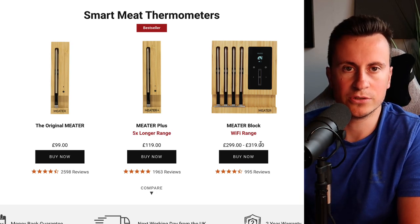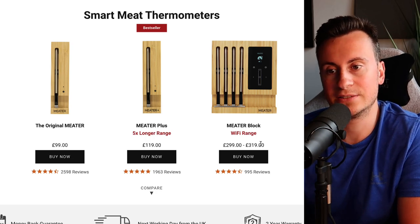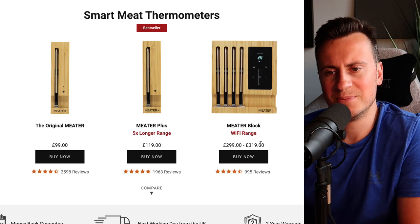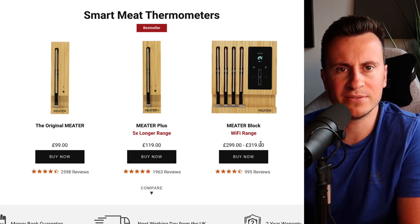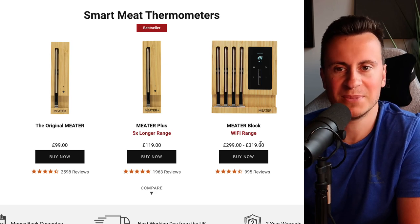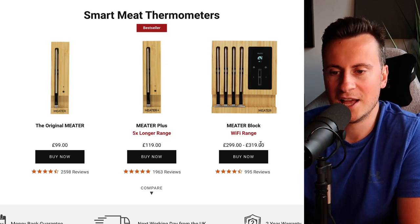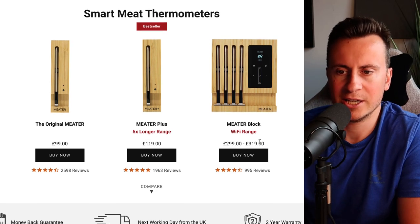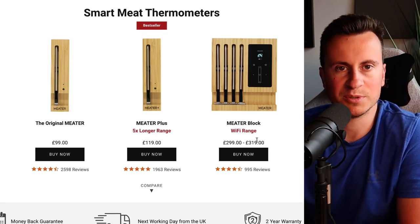This one you can control from anywhere in the world because it connects to the internet, which is, I don't know why you would need to measure the temperature of your beef if that beef was in a different country, but nonetheless, maybe for whatever reason you might have a requirement for that. Perhaps you have a really big garden or whatever it may be. They offer it for a reason, so people must be buying it.